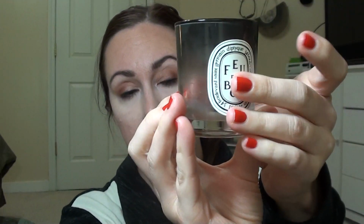This is the Diptyque Foie de Bois. Foie de Bois, you know, it's like the firewood. You can see it definitely did some sooting. I didn't mind this, but every time I would burn it, if people were around, they asked if something was on fire. I get you want a realistic firewood scent, but you also don't want people questioning whether your house is burning down.